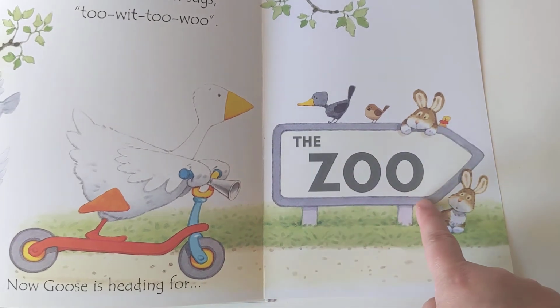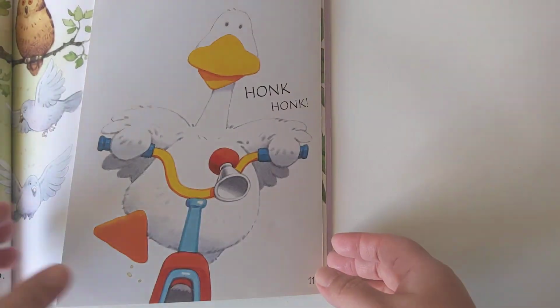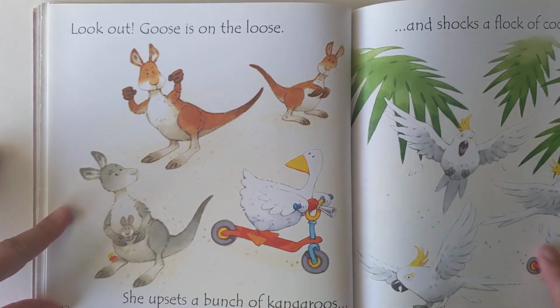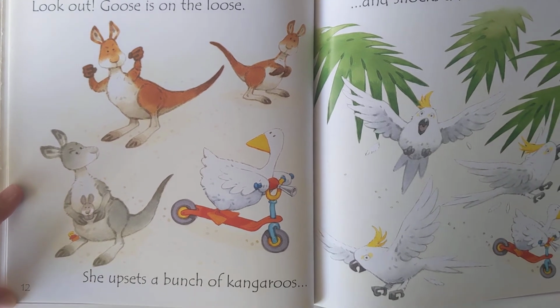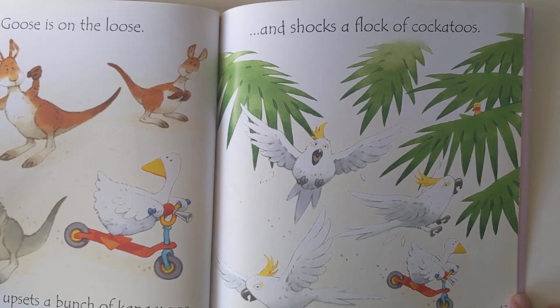Now, Goose is heading for the zoo. Look out! Goose is on the loose. She upsets a bunch of kangaroos and shocks a flock of cockatoos.